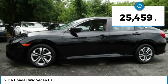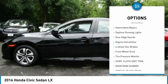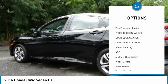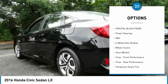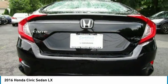Here are some of this vehicle's great options: brake assist, traction control, stability control, intermittent wipers, daytime running lights, door edge guards, engine immobilizer, four-wheel disc brakes, FWD, tire pressure monitor.